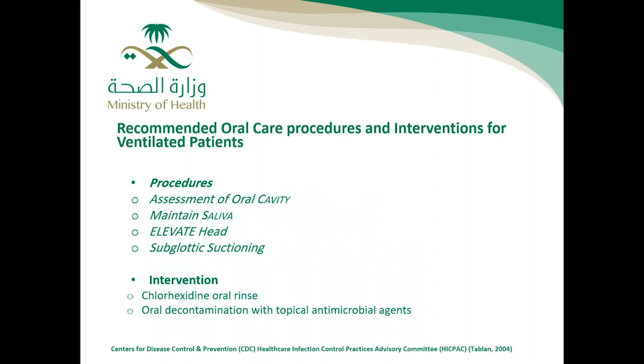So the recommendation for the oral care procedure: assess the oral cavity and conduct an initial assessment during admission. So when you have your patient for the first time, you need an initial assessment. Then you need a daily assessment of your patient's oral cavity. You need to assess the lips, oral tissue, tongue, teeth, and saliva of each patient. It's especially important for patients on mechanical ventilation. You have to assess all those points and document that assessment.